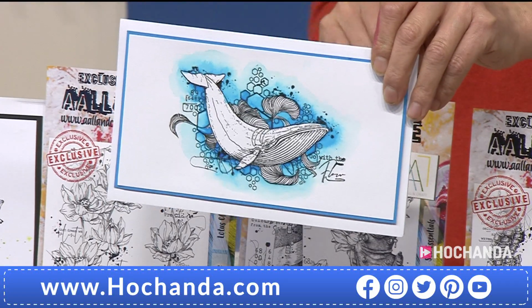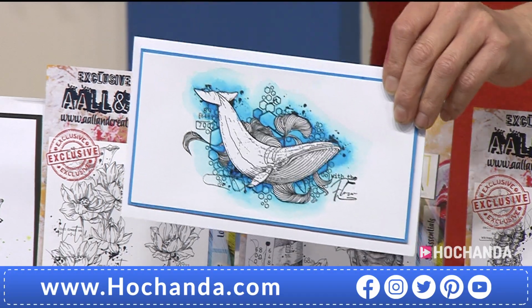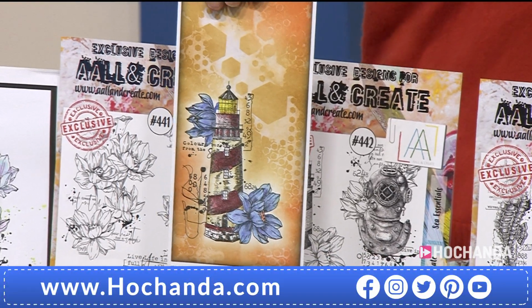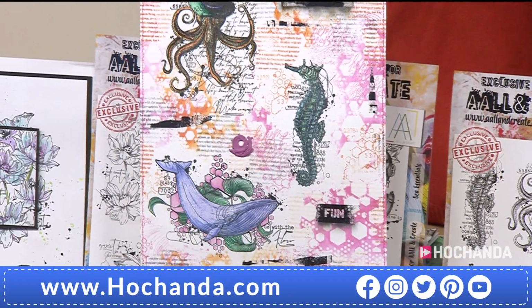I mean, look at that. That is such a beautiful, beautiful image, but it's easy. But obviously, you can really get carried away because you can start layering. You can start creating some beautiful, really big designs. I mean, that is phenomenal.